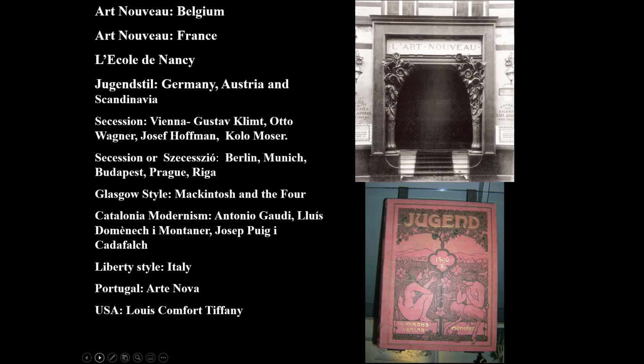And Otto Wagner was the great architect, Josef Hoffmann and Koloman Moser were the founders of the Wiener Werkstätte. Secession is also used to explain Berlin, Munich, Budapest, Prague, and Riga sometimes, because a secession means that you have broken away. In the case of Vienna, that's in 1897, and it's Gustav Klimt that leads out the younger artists who want to break away from the academic institutions of Vienna.